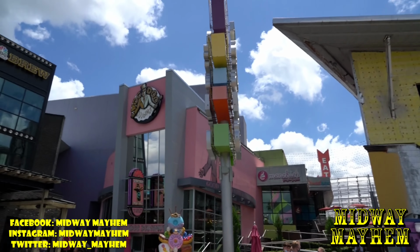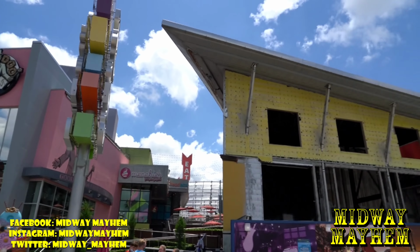Now over here by Voodoo Donuts, we can see more work on the outside of the building. Looking pretty crazy. Hopefully we'll have some exciting work coming up soon.